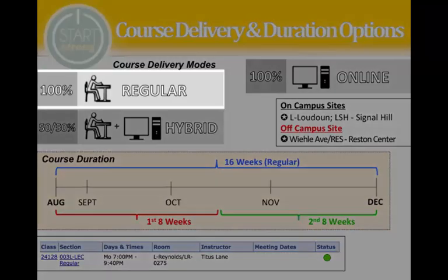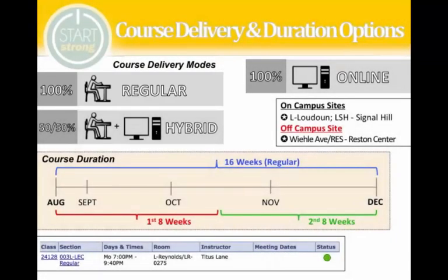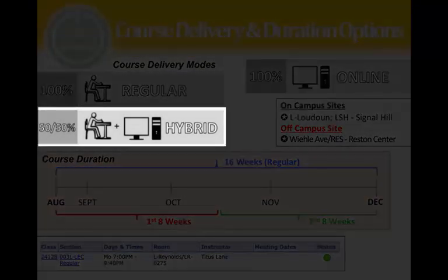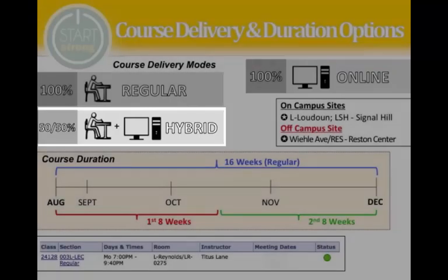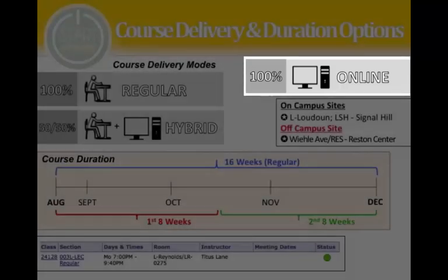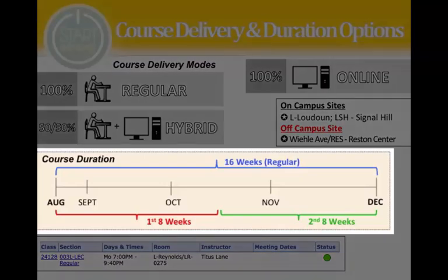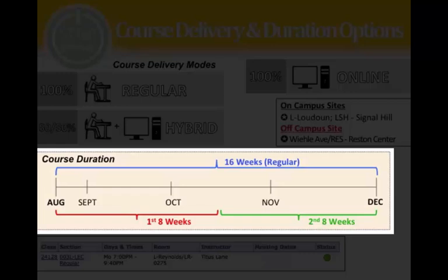These modes include regular face-to-face courses that meet 100% of the time in person, hybrid courses that meet 50% in person and 50% online, and online courses that meet 100% of the time online through use of students' NOVA Blackboard account. Courses are also delivered at different paces. NOVA offers courses that run a regular 16 weeks and 8 weeks. 8-week classes are accelerated classes that are offered during the first and second 8 weeks of the semester.